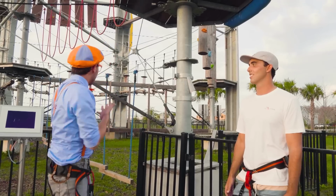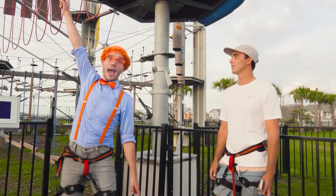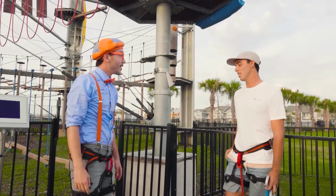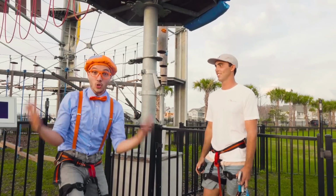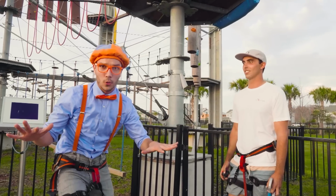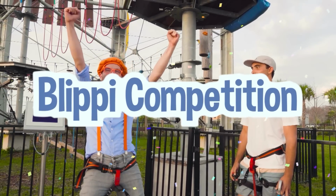Well, this has been really fun doing this first ropes course, but I think I'm ready to try the one way up there. Whoa! That sounds like a good idea. I got a timer, we can time it if you want. Yeah, that's a great idea. How about Jake and I time doing the ropes course and see who wins? It'll be a Blippi competition.